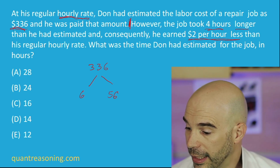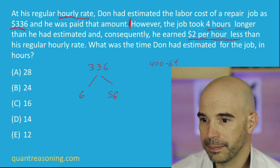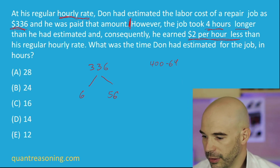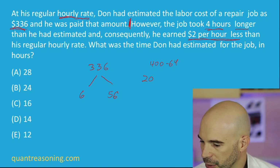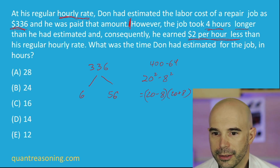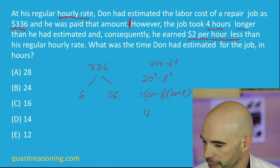Or if I think of it as 400 minus 64, I can't help but notice that both of those are perfect squares. So we have the difference of squares here. And with the difference of squares, we could rewrite it as 20 squared minus 8 squared. And that's going to be 20 minus 8 times 20 plus 8. So that's the special product for difference of squares. So that would be 12 times 28.